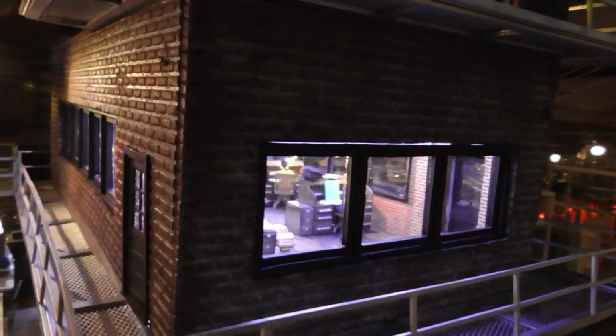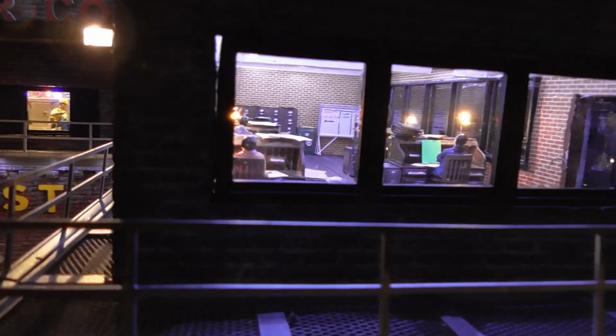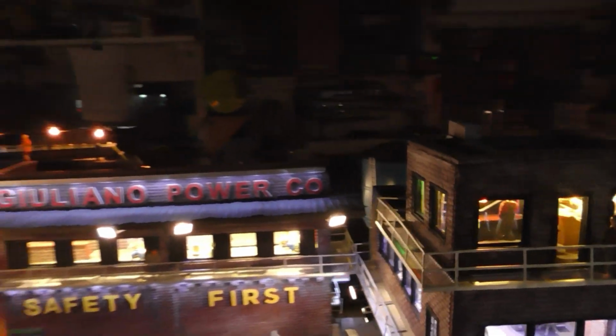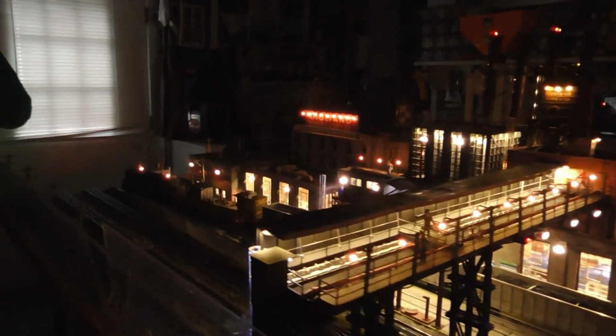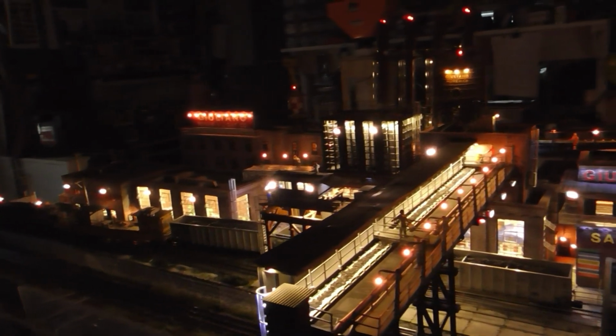That's for sure. So yeah, the lighting does come up a lot better in the dark, for sure. Well, you see the amount there. Could you imagine, we can run the tipple a little bit, and there's enough light you can see what you're doing.